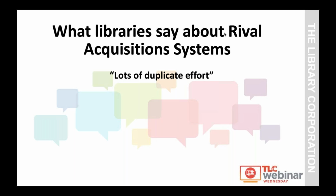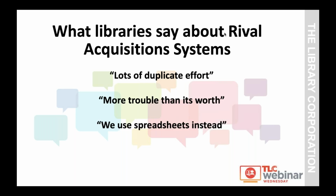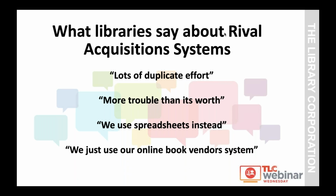So I'm going to start this a slightly unusual way in saying, what do libraries say about acquisition systems? I put rival acquisition systems there just so you know that this isn't actually what our own customers say about our system. But these are things that people say about their acquisition systems. And this really is why so many of you are interested in looking at this today. The first thing they say is it's lots of duplicate effort. It's more trouble than it's worth. We use spreadsheets instead. And the one that really hits it, we just use our online book vendors system.